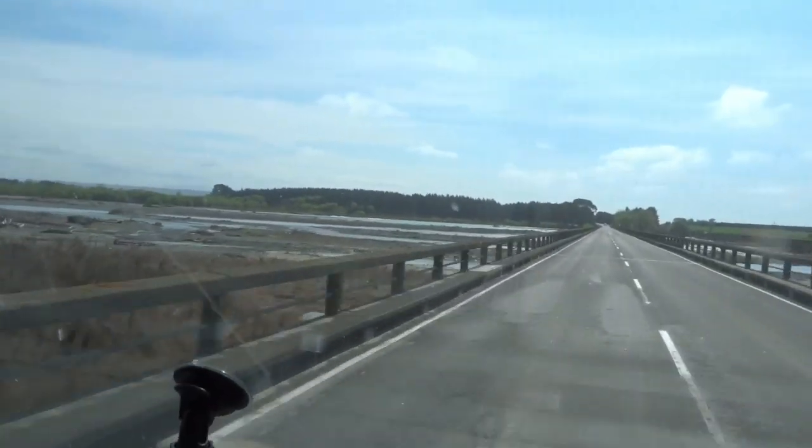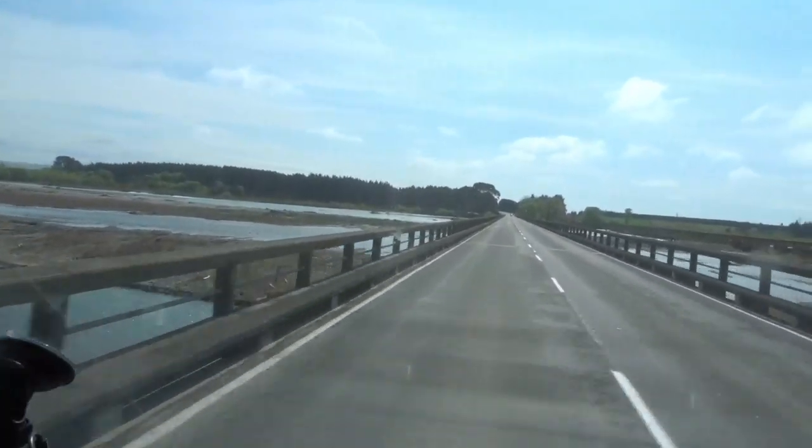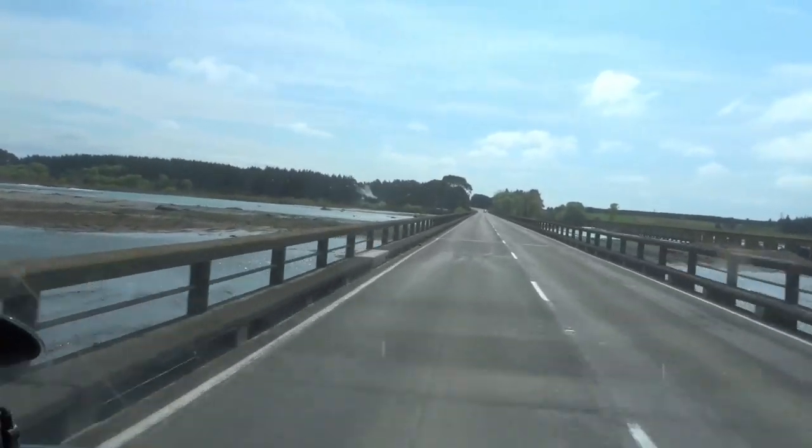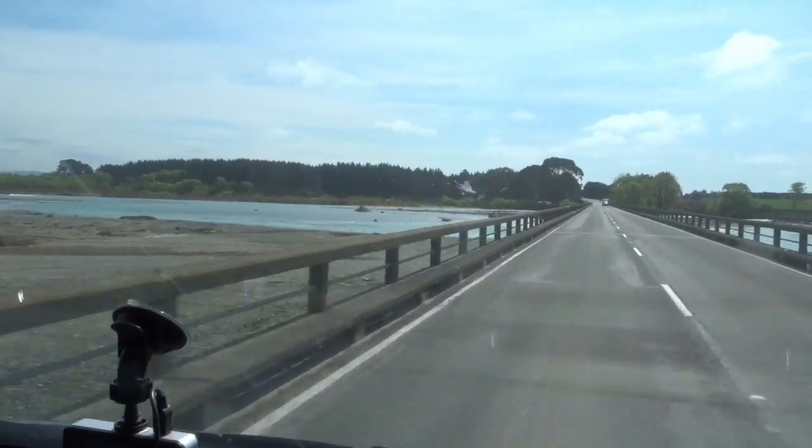This is the bridge over the Waitaki River. It's 914 metres long. So you used to play a game where you try and hold your breath until you're over the bridge. Unless you're the driver, of course.